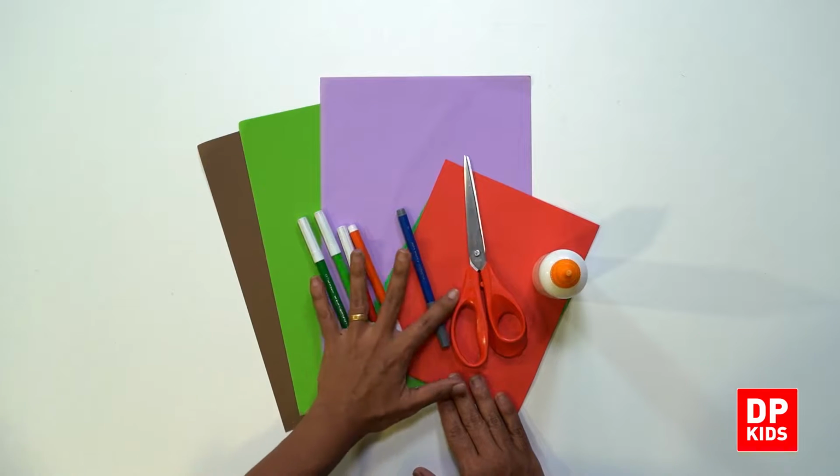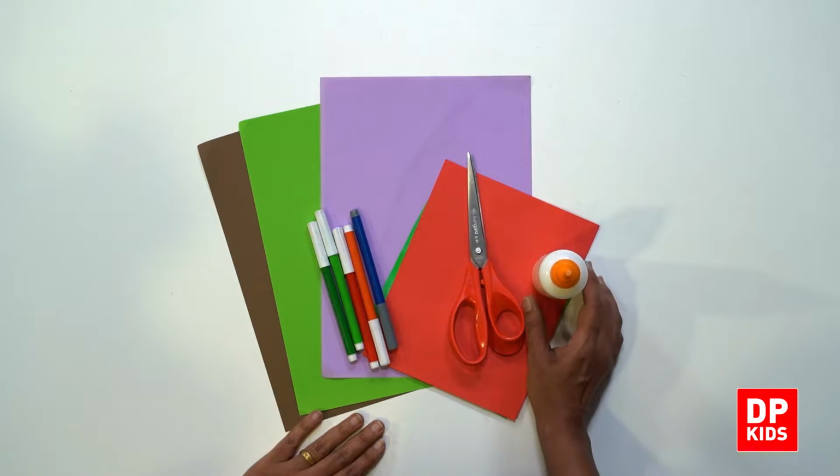We are ready with the things for the craft. Colored papers, colored pen, scissor and glue.